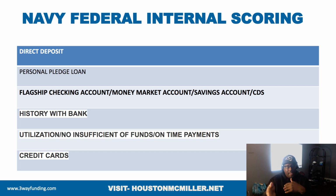Okay. Now, again, having to be a member, also some of the things you have to consider. If you're already with Navy Federal, one of the things about it in terms of getting higher limits is keep your utilization low. I would encourage you, if you're trying to go for another card, to keep that utilization under 10%. No insufficient funds. Making sure that you're making your payments on time. All right. And then, of course, it doesn't hurt to have other credit cards. That's the reason. Like I said, if you have bad credit, you may want to start with the Ends Rewards and a pledge loan, as well as the flagship and the savings account. So those data points will definitely solidify making sure that you're getting good lines of credit with Navy Federal.